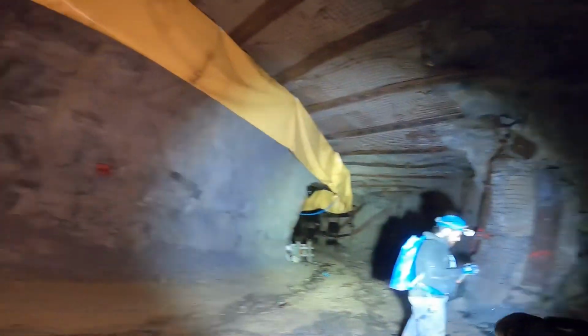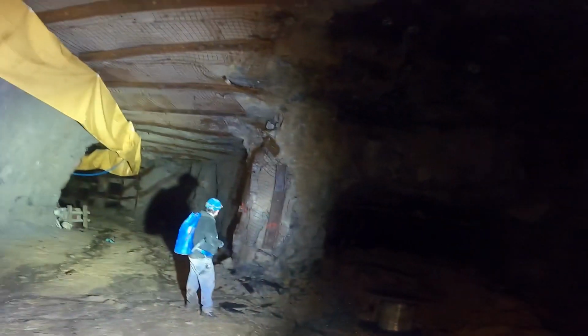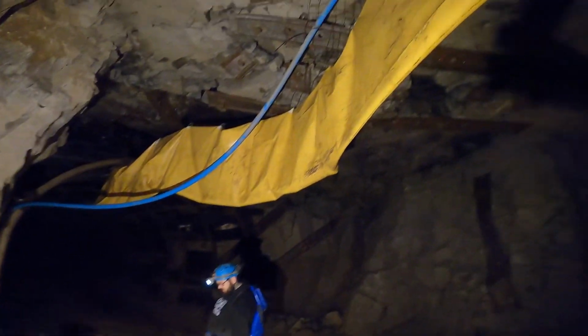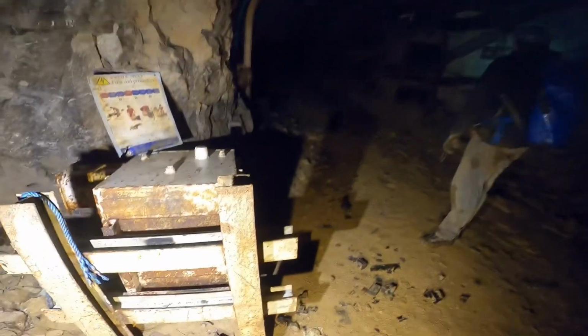Can you see all the ventilation tubing? It's mad, isn't it? I think that'll be the way out, but we'll decide. You like it, this? It's cool, isn't it? Look at all the ventilation tubing there. That's very modern, you can tell.